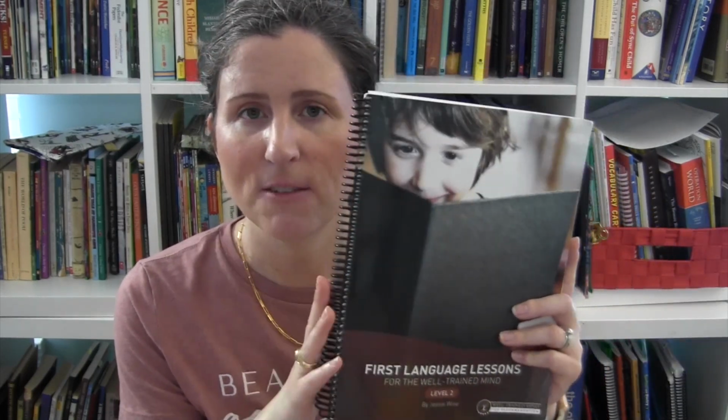This is level 2. Level 1, I think I may have sold. I don't remember, but this is level 2, and it's super quick lessons, and we would pop this out just here and there. We didn't go all the way through it, but we got mostly through it. But this is an excellent thing. You can do it in 1st or 2nd grade and then bring it out again a couple of years later just as a refresh.